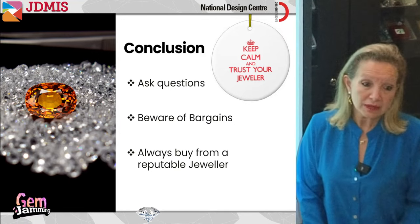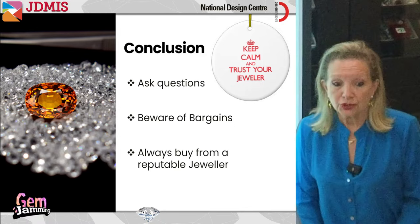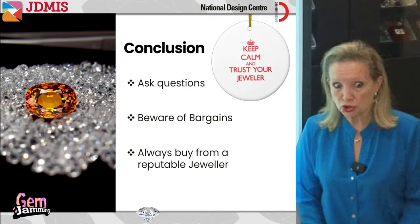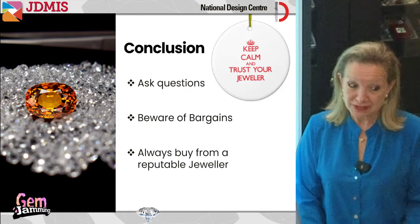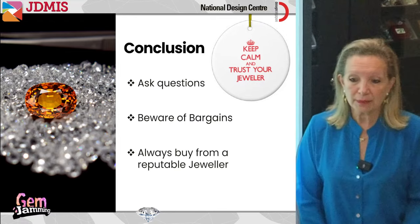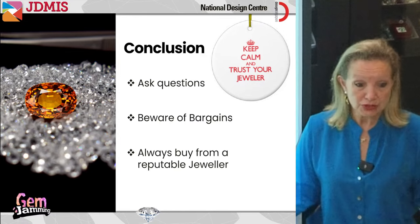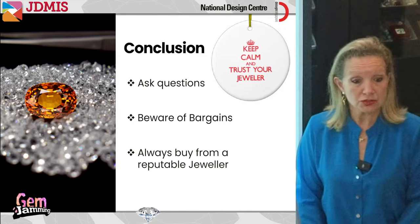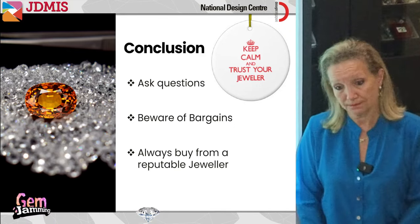Definitely beware of bargains. There's a little saying, you get what you pay for. And if you paid a lot less than you should have, then there is a reason for it. So always buy from a reputable jeweler. You won't have that concern. And someone you can always go back to, if anything goes wrong, you can go back to that jeweler.